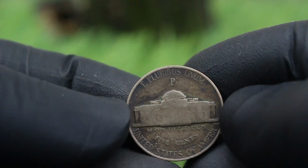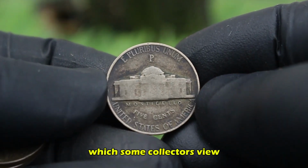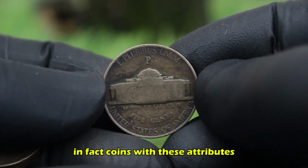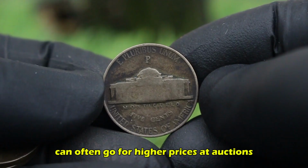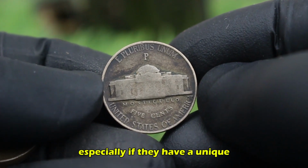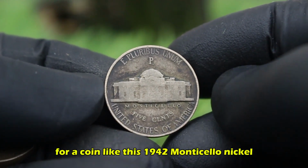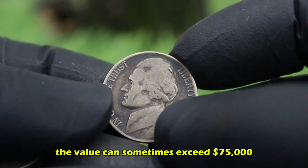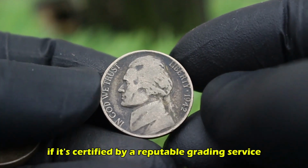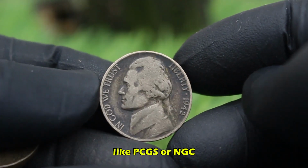The black color and dirty condition are considered a type of toning, which some collectors view as an intriguing characteristic. In fact, coins with these attributes can often go for higher prices at auctions than their more pristine counterparts, especially if they have a unique or rare history tied to them. For a coin like this 1942 Monticello nickel, the value can sometimes exceed $75,000 at high-end auctions, particularly if it's certified by a reputable grading service like PCGS or NGC.